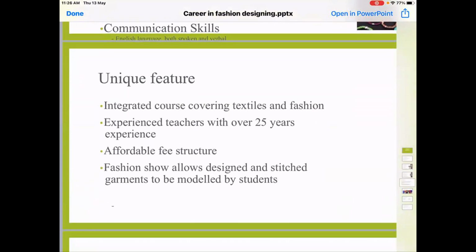The unique features of this. First of all, when people teach fashion in other institutions, they don't combine textiles. We give you a very, very good idea about textiles and fashion. We have teachers here who've been teaching for more than 25 years, so the experience is immense. We have all started this course from its inception, with only 4 students, going up to 100 students. So you have a very good exposure.